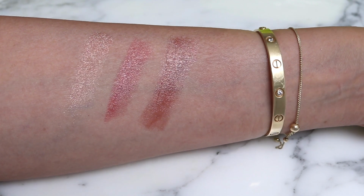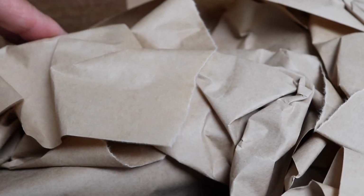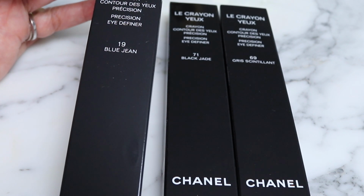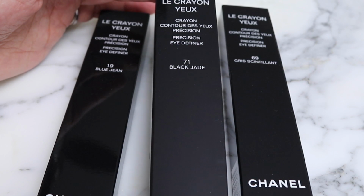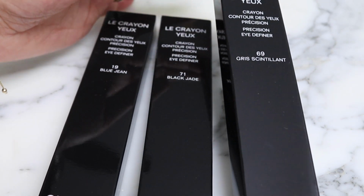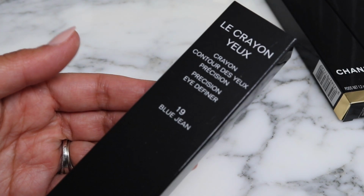So this should be a really simple look. I placed an order from Nordstrom, the Chanel products that I posted about. These are the Precision Eye Definers. We've got Blue Jean here, Black Jade, and Gris Scintillant. Let's open up Blue Jean first.